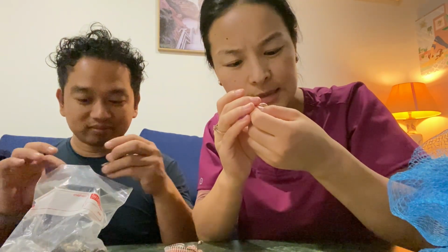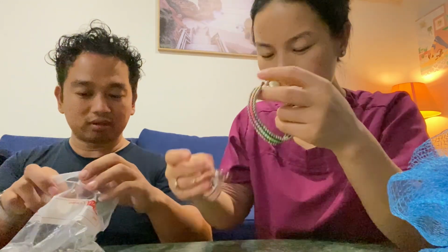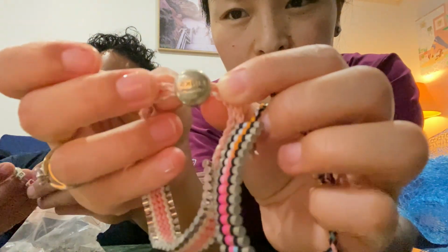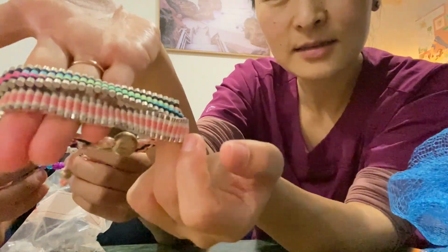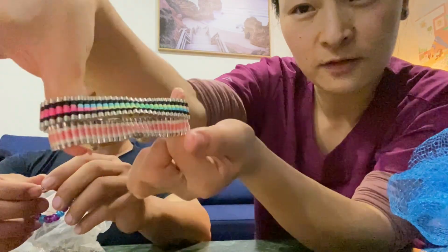What does it say? Linked London. I think this is the brand, I don't know. If you guys know it, just let us know. It says Linked London. Oh, there's another. Oh, this is so cute. Look at this, guys. I think just by looking at this, it's worth the $15.